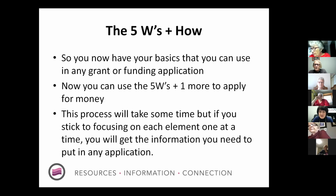And sometimes there is a deadline, and sometimes they are ongoing, accepting applications until the funds run out. So that's almost like a first come, first served type of thing. That one is where you'd have to work pretty quickly. But if you have the information in front of you and you have a couple of ideas that you've jotted down, and you fill out your worksheets, at any given time, you should have no trouble turning an application submission around pretty quickly.